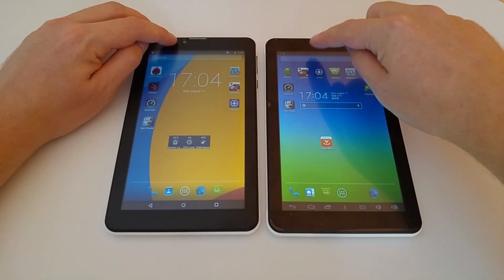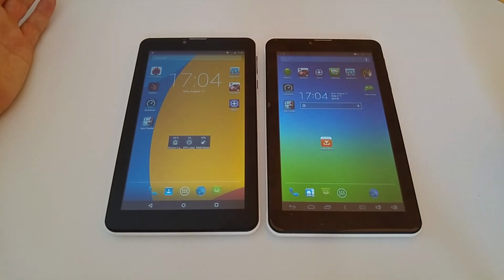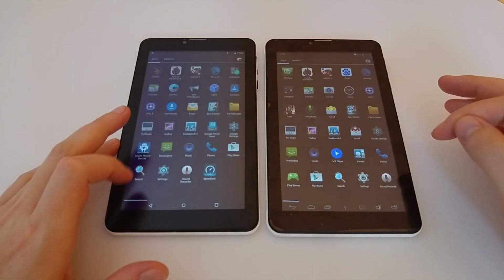Both of the cameras here on the front are only VGA cameras. So if you think of 2001 camera phones, when the first cameras came out on mobile phones, and we all thought they were wonderful at the time, well, it just looks like that. It's not good at all. It takes a very pixely, blurry kind of photo that I would not use at all for photos.